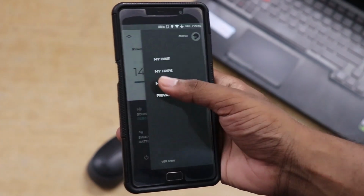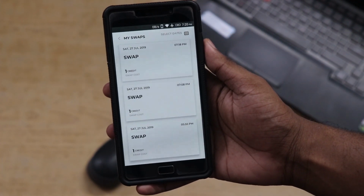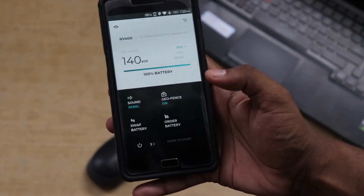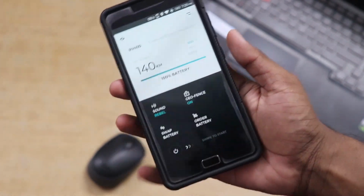And then we have another option, my swaps, where you can see how many times you have entered a battery swap center, how many times you have swapped your battery and other things. So that's really interesting. That's it for this app. According to me, the app is really well made.